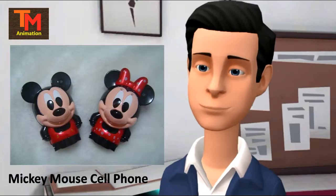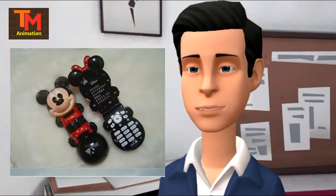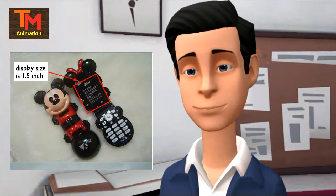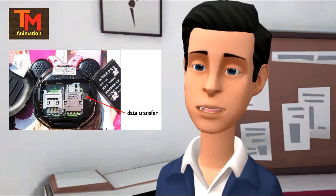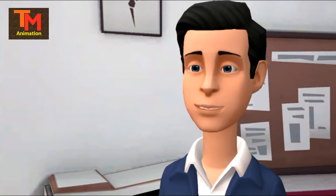Number 1. Mickey Mouse cell phone. Who does not know Mickey Mouse? Everybody's favorite cartoon. The Mickey Mouse cell phone is made in China. This phone has a dual SIM card. Display size is 1.5 inch. Bluetooth is available. USB cable is available for data transfer. Front and back camera, 640x480. MP3, MP4 and FM radio.